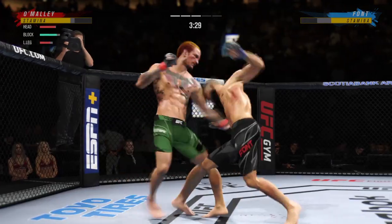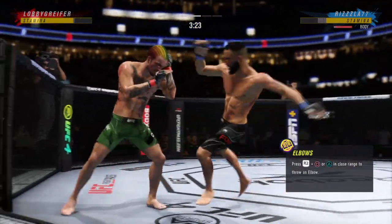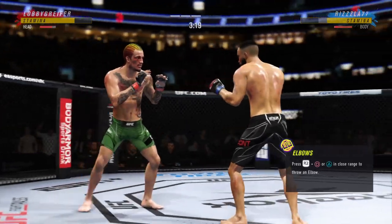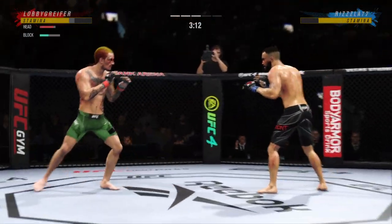Look at how he turns his hip over when he throws that hit. Mixes it up nicely in terms of staying heavy and also staying active. Oh, beautiful execution with the knee strike there. Now we'll see if he can follow it up. What do you follow up a beautiful strike like that with? We'll see very shortly.